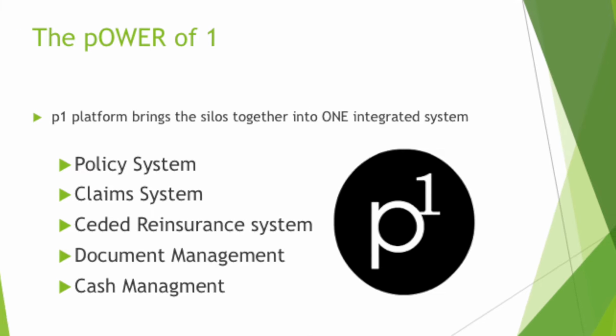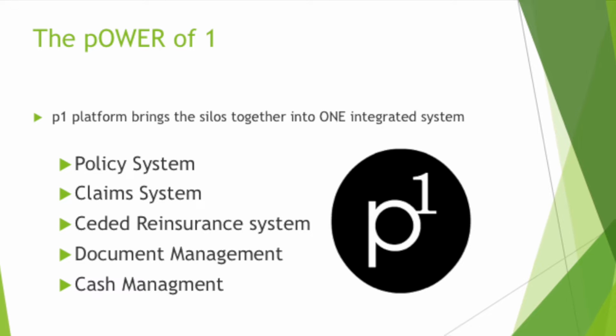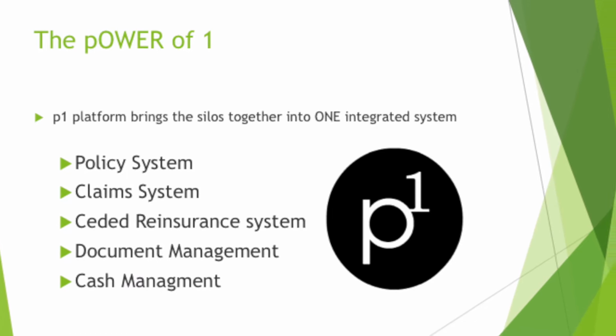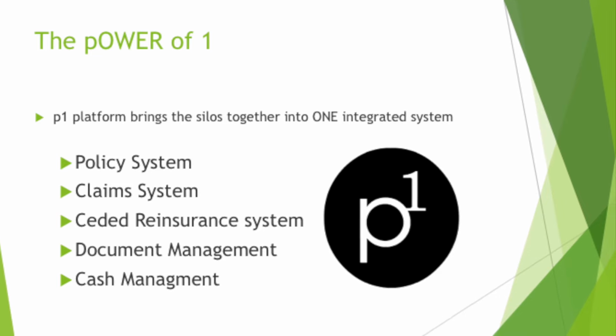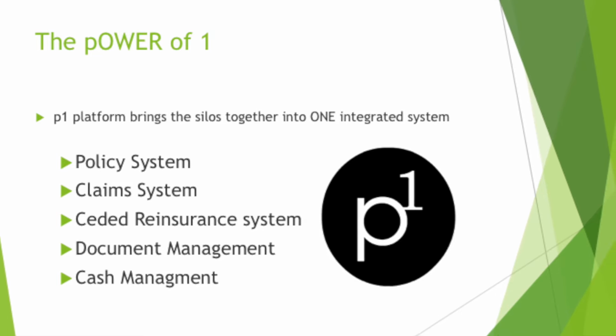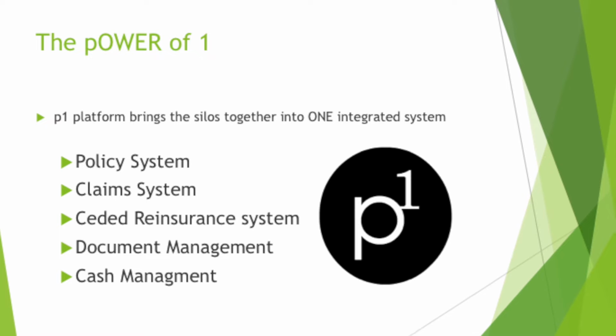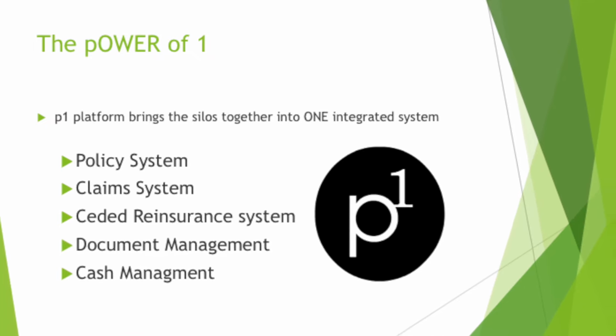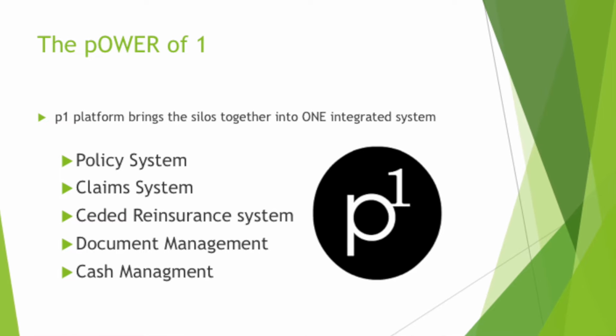What percentage of man hours do you believe P1 could potentially save a client? It varies so much, but it can go anywhere. Five times. The P1 system would be like 5 times more efficient.